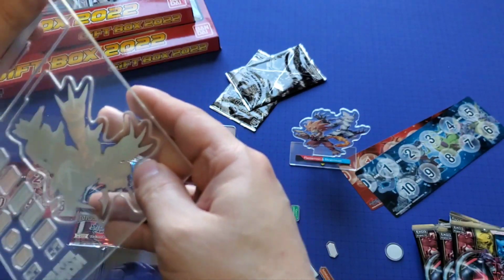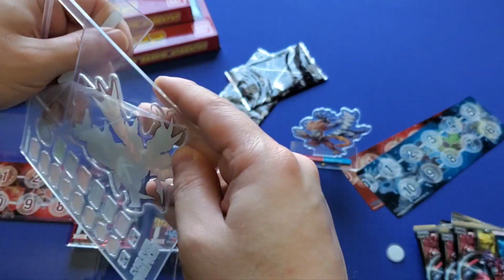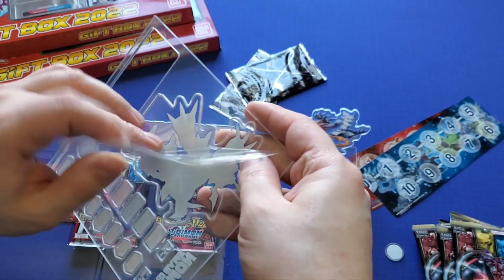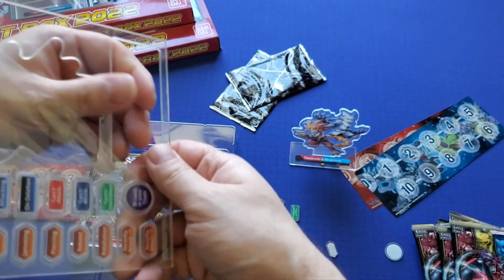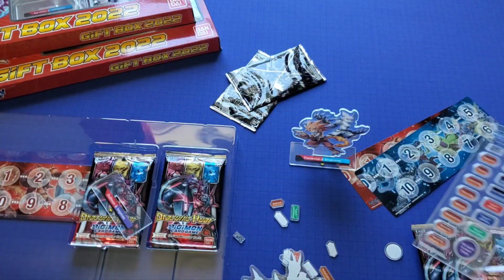Oh, I don't want to rip it from that one. Can I rip this one so I could take out him? Yes, I can. Awesome, because I want to just show these guys. And the tokens, I will say, not bad.